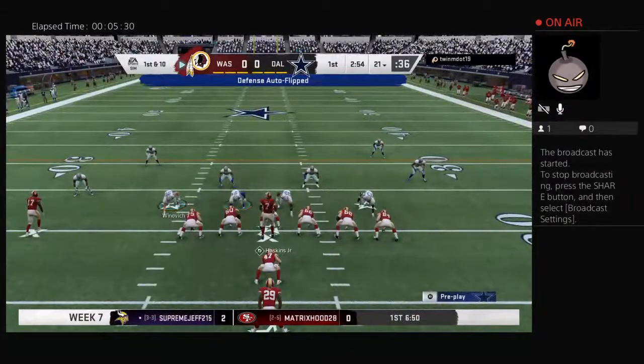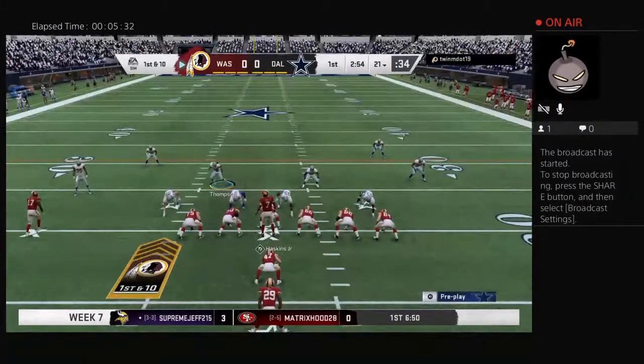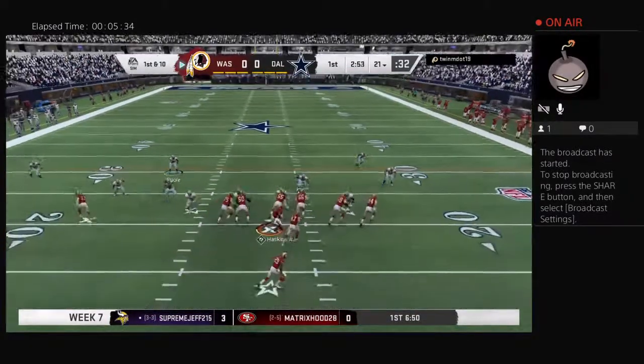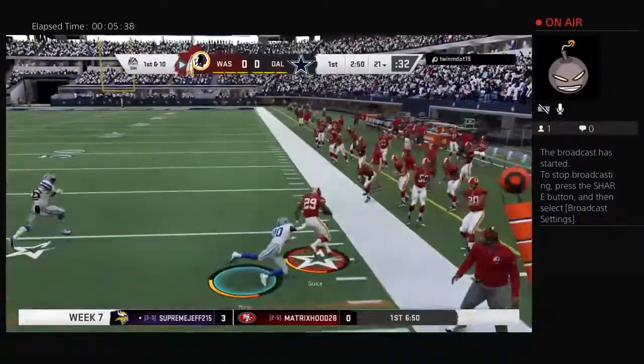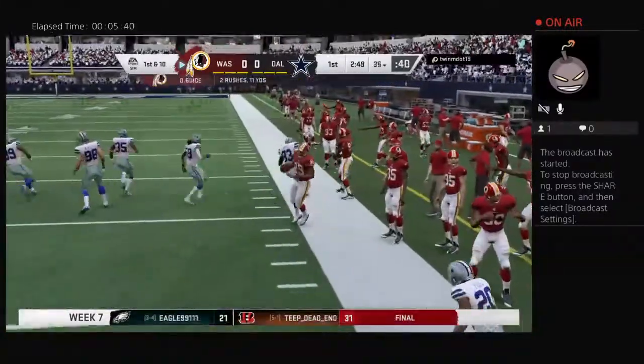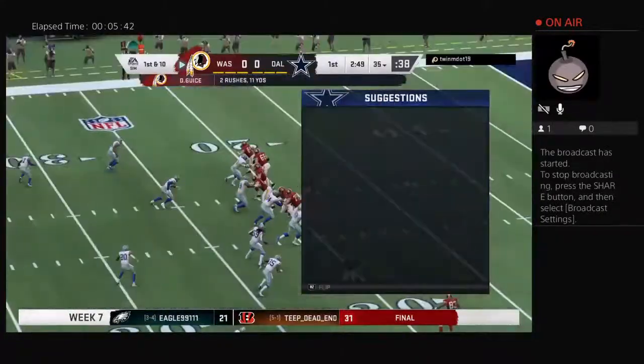Out there ready for this next drive, the Redskins offense. And on the first drive, 3 and out. And I know that these are professional athletes, but I would imagine sometimes you get the nerves at the beginning of a game still, don't you? Those don't ever go away.